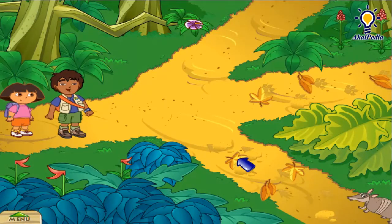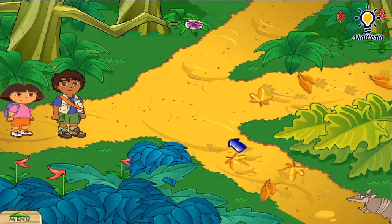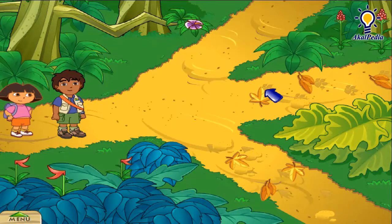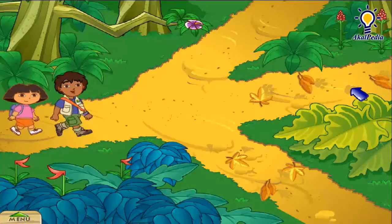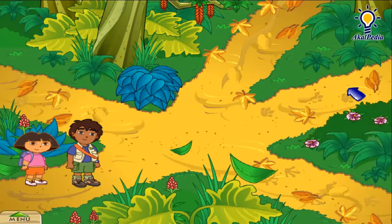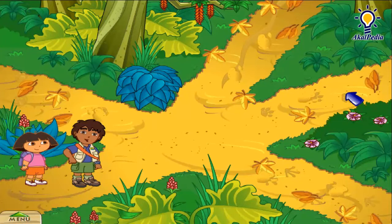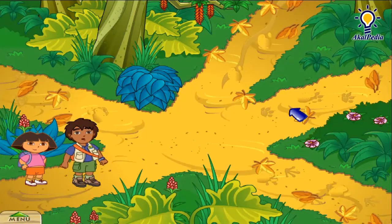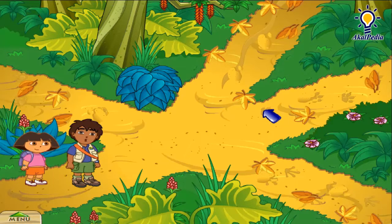Now, that's an armadillo. Yes, those are the paw prints of the maned wolf. We have to go on and reach the river. Find the paw prints of the maned wolf again. See, those are the correct paw prints. We have to go on and reach the river.